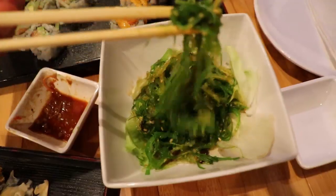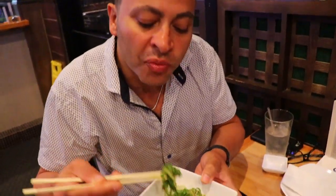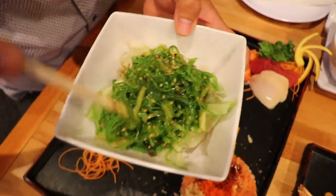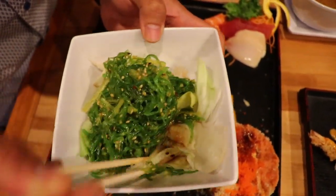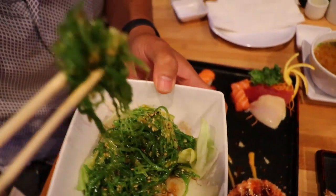Very yummy, very nice. I love this seaweed salad, and whenever I go to a Japanese restaurant, I always try that seaweed salad. One of my favorites actually. And I hope you guys are hearing me well, because it's very noisy here because it's very busy. And I also got some lettuce in the bottom of it. I'm gonna touch this lettuce a little bit, but I want to get to this great, delicious, beautiful sesame seaweed. This looks so good.